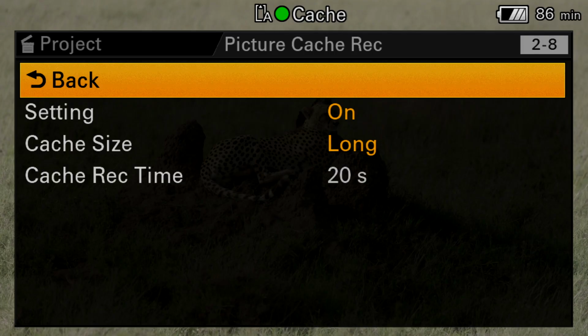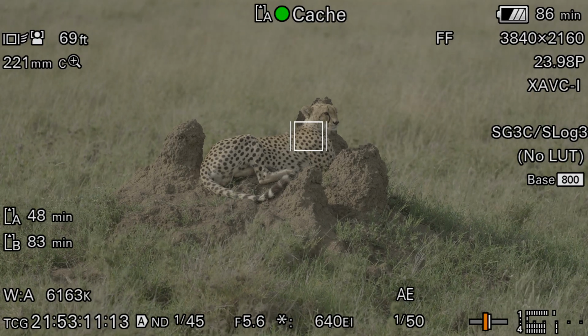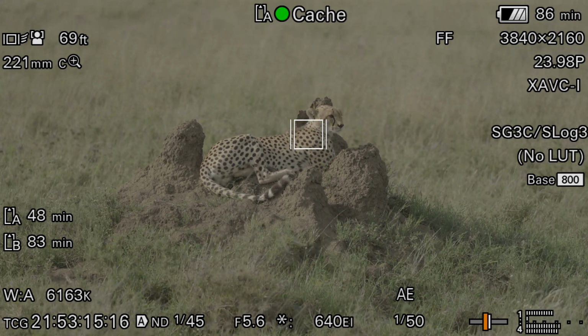For instance, the A1 doesn't have an FX6 feature like picture cache recording, and I hardly think of it as the A1 is a photo camera. And while picture cache recording is a beneficial feature on the FX6, it's definitely a video-centric feature, and it doesn't really limit your creativity and user experience on the A1 like this lack of focus breathing compensation.